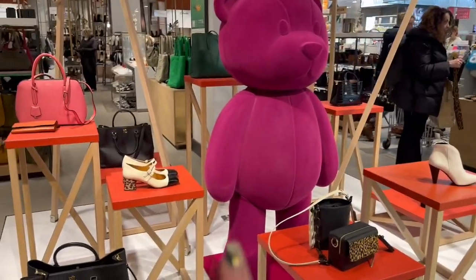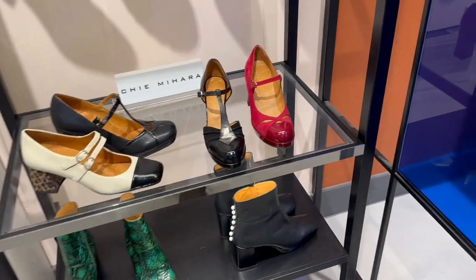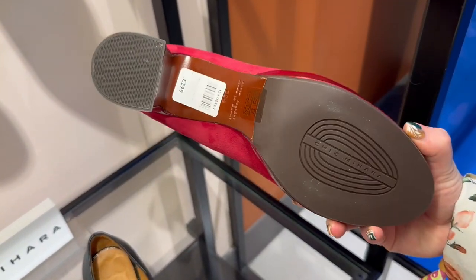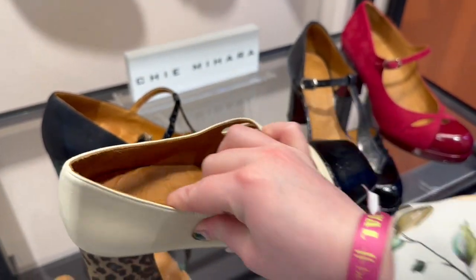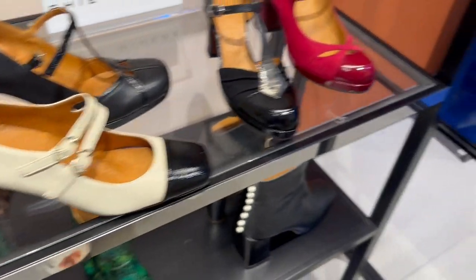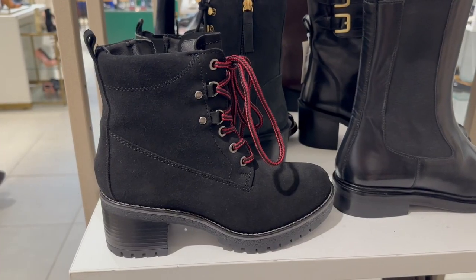I really love these shoes. I think they are excellent. Look at them. I really like these little red ones as well. I think they're really cute. So they're £2.99. But look at these. I think they're so fun. Oh, I think they're so sweet. Love them. Oh, look at those boots with pearls up the back. Very cute.